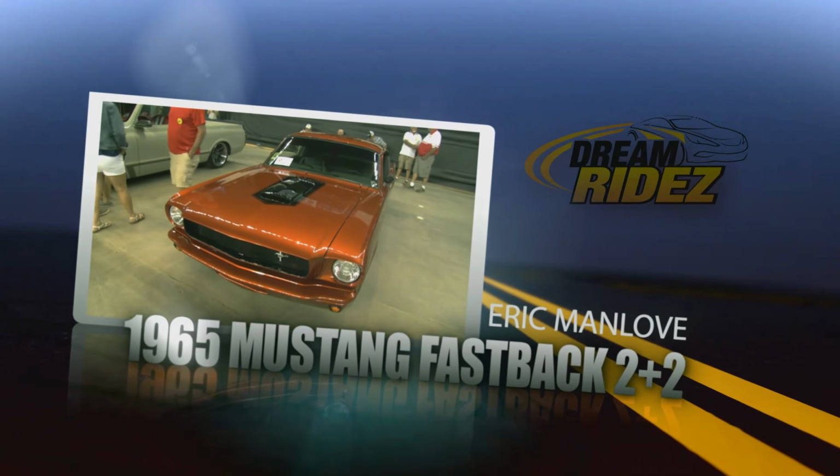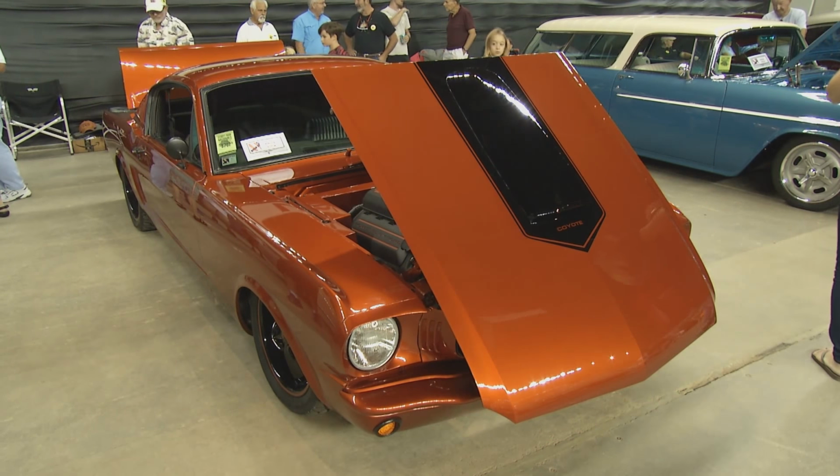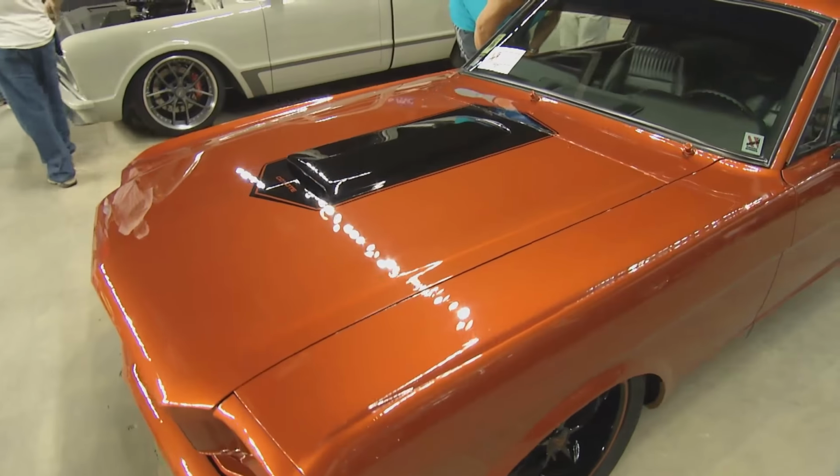It's a 1965 Mustang Fastback 2+2. I've had it about 10 years and been working on it full time for 3 years to finish it. It was in a crate. I hauled more of it home in the back of my truck than I did on the trailer. Somebody had bought it and taken it all apart.